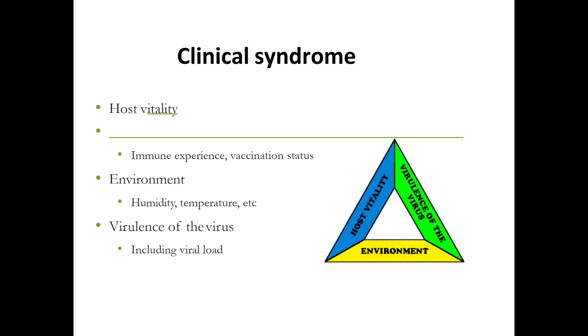If we talk about the clinical syndromes, meaning the combination of clinical conditions that determine whether the animal is going to be infected or not, these include three conditions: the host vitality, the environment, and the virulence of the virus. The host vitality is the immune experience and the vaccination status of the animal. The environment includes the humidity, temperature, and condition of the environment, whether it is favorable for the long-term survival of the virus, or whether it is stressful for the animal, so that it will suppress the immune system and the animal will get infected with the virus. And third is the virulence of the virus, which includes the viral load, that is, how much virus is present within the animal.